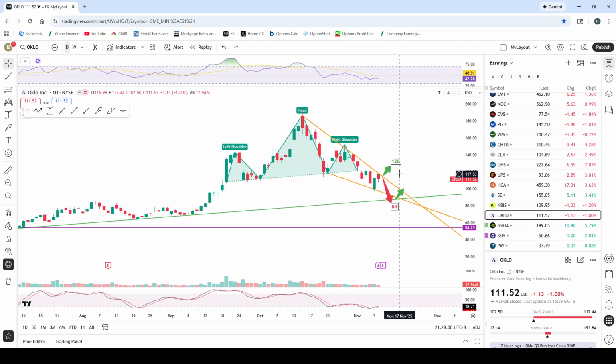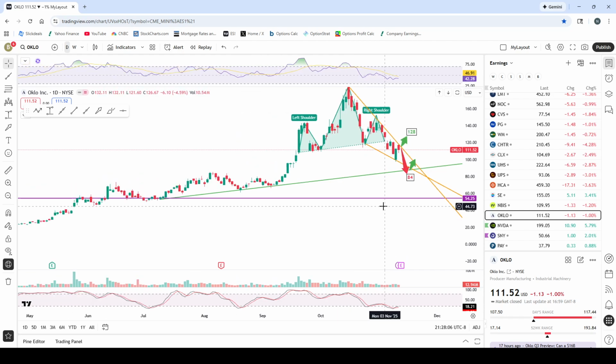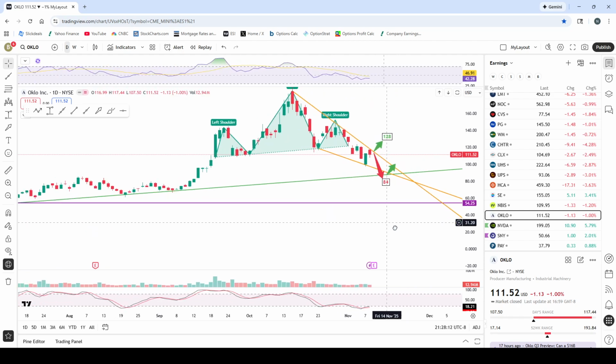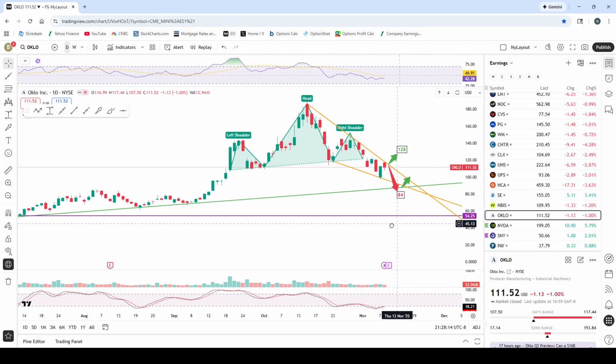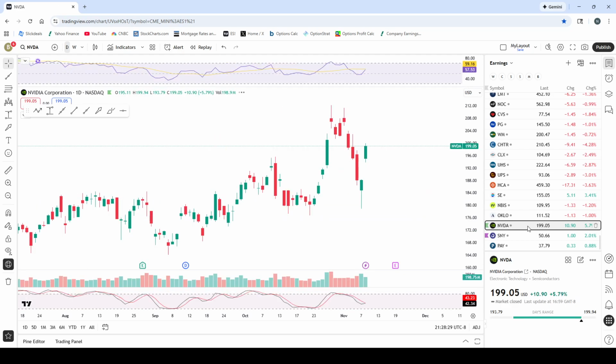Okay. But keep in mind, if it plays the whole head and shoulder, it will come down to as low as 54. Okay. So that is something, maybe it will come down, bounce, and then pull back and then hit this level. All right, we don't know, but that might work in the future.